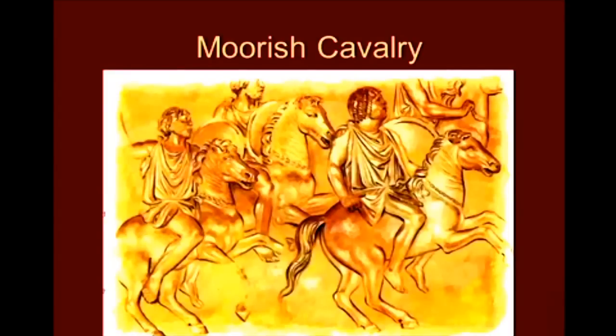Well, this is Moorish cavalry. You can see that they're light cavalry. They're wearing no heavy equipment. They've got their shields, and probably originally there had been a brass spear in their hand. That's long since disappeared from the monument.